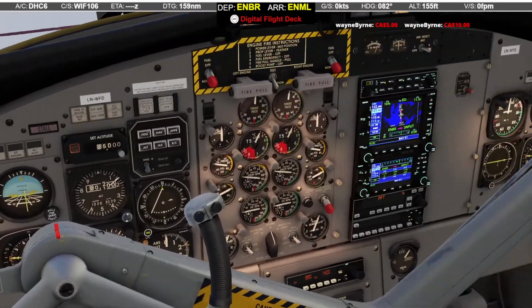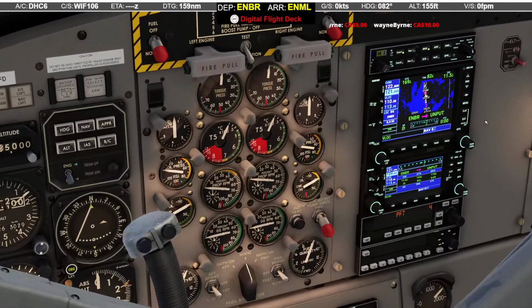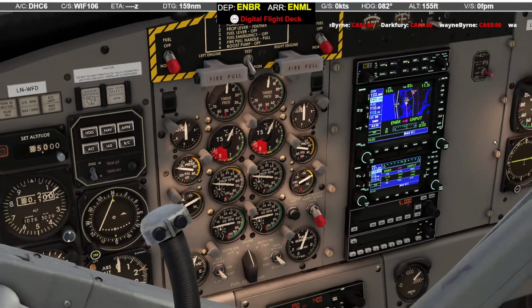And everything is coming up and looking good. See, our routing is in. Oh, yeah. I do have the update that came out last time, so you're probably getting the update that fixes some of the flight characteristics and the sounds and stuff, if that's what it is. Alright, so I think we're ready to go.